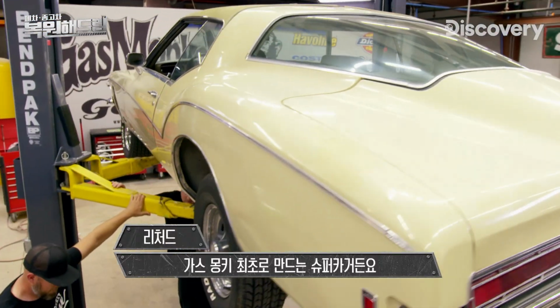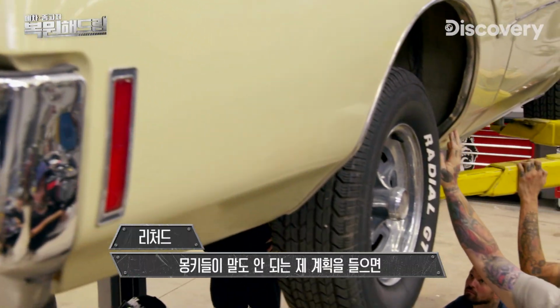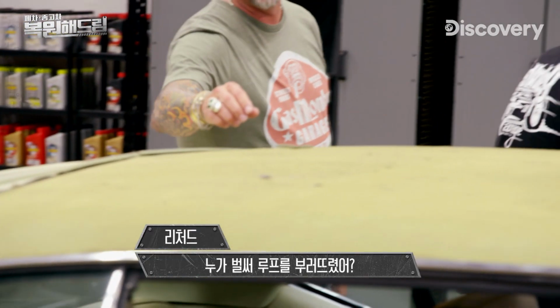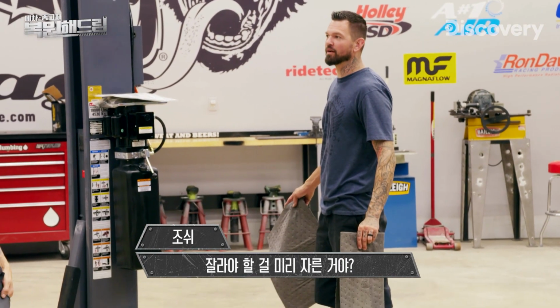Because this is gonna be Gas Monkey's first supercar build, unlike anything anyone's ever seen, and I plan on taking it to SEMA. But when the guys find out the crazy plan I've got in mind, they're gonna flip. Who already broke the top? Josh broke it. That idiot, Josh. Did I break it, or am I making progress while you guys stand around?